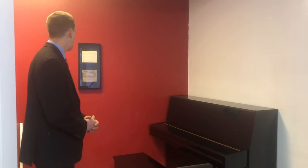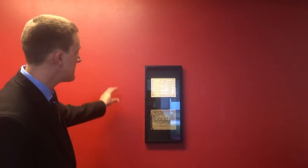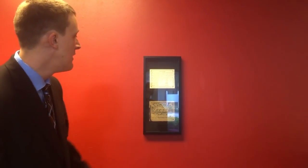This black piano right here, it's of course very pretty. This was given to us by a local pastor here in Jacksonville. We're very appreciative of that. We love that piano, very nice. Right here on the wall, we have this little placard. We framed this, so this is pretty cool. This is actually the first publication of the hymn, To God Be the Glory. So there's the cover of that particular hymnal. So that's pretty interesting right there.